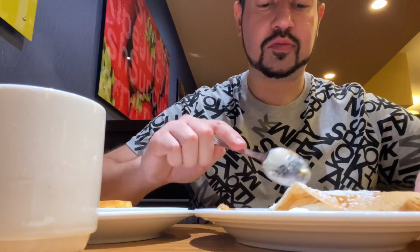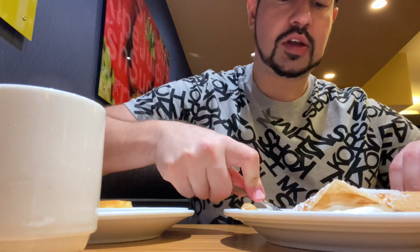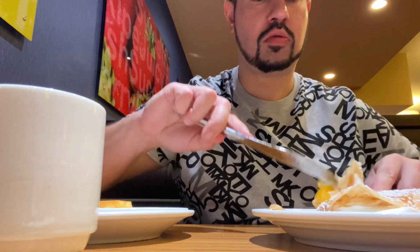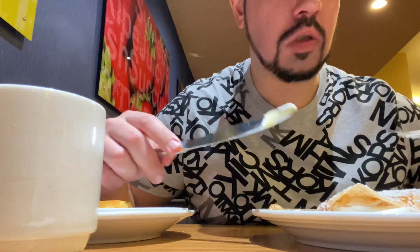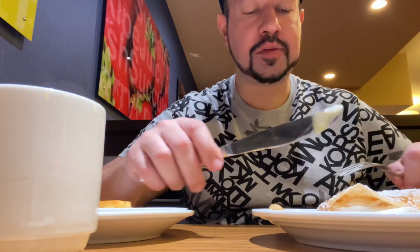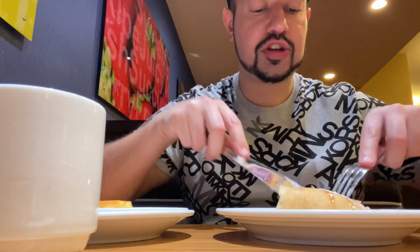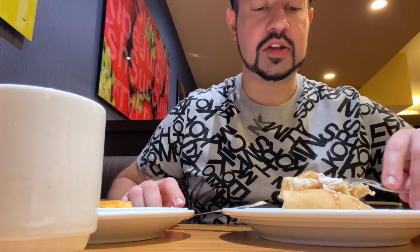Excalibur buffet. Let's try these crepes. Custom crepes. Really good. The fruit is fresh. Has really good flavor. You got the caramel and the powdered sugar on top. Apple and peach on the inside. Delicious.